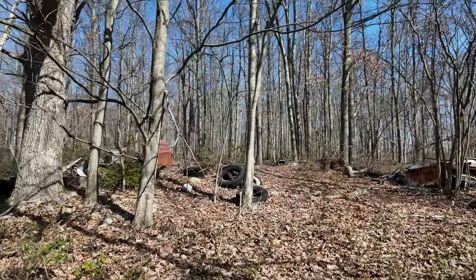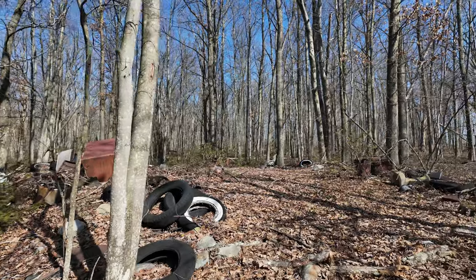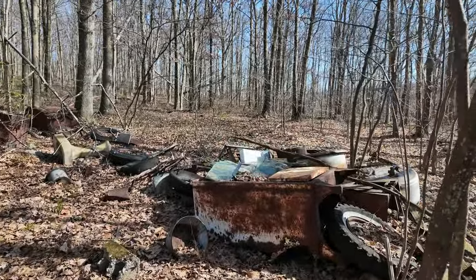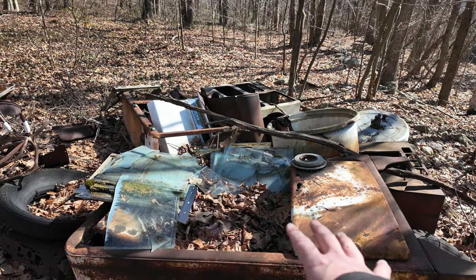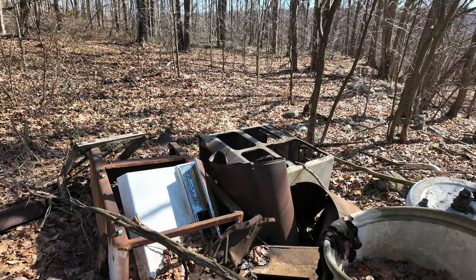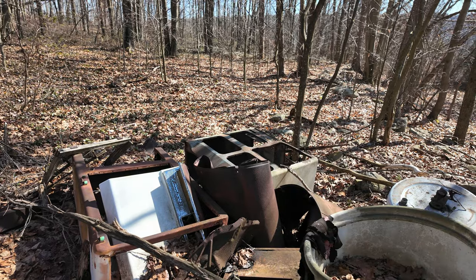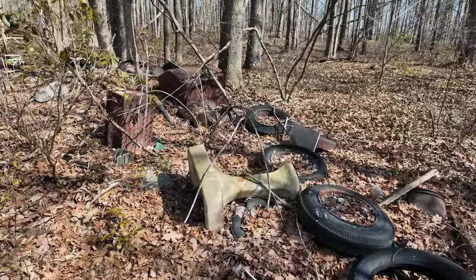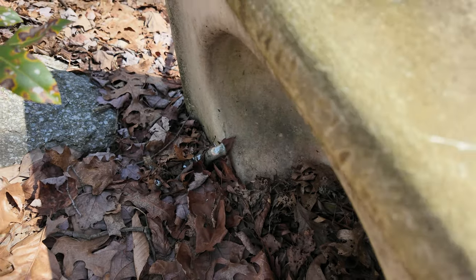There's more stuff up here too. I think this is a fridge or freezer. Maybe a few of them. Maybe an oven of sorts. Pedestal sink, I remember from last time. Still has the faucets on it.